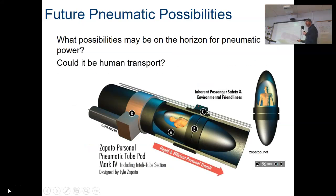Maybe you've heard of Elon Musk's Hyperloop, pulling all of the air out of a tube and then sending somebody through it. Imagine a subway with no air resistance on a maglev train. You could really go from New York to LA in a couple hours rather than what it is today.